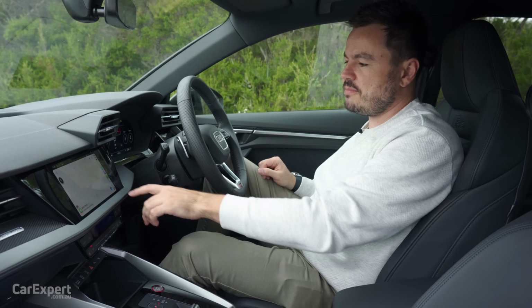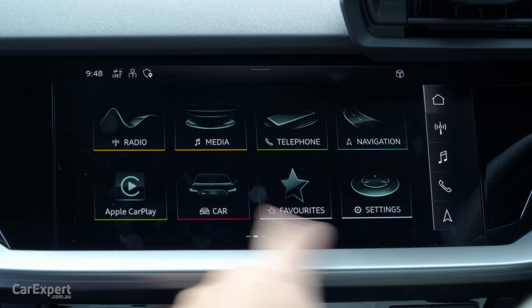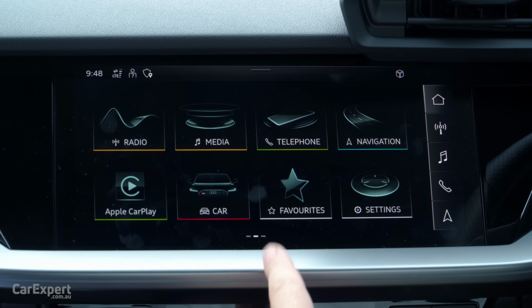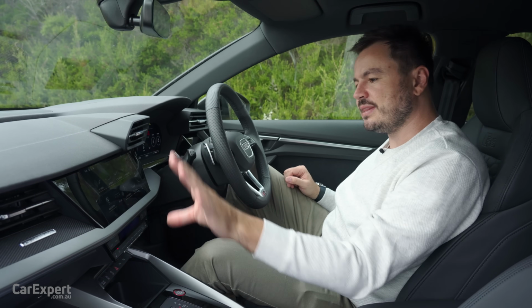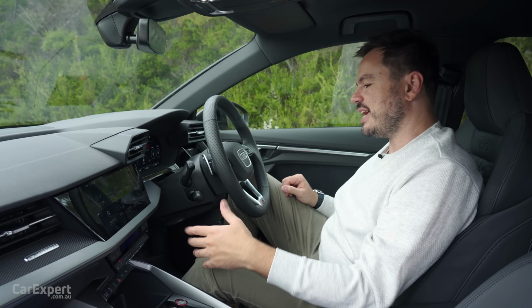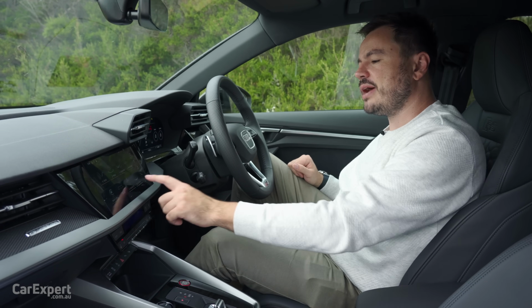So you have a 10.1-inch display here in the center of the cabin. Look, the display is fine. There's sort of no dramas with it. It's got the haptic feedback and stuff. But when I talk about the M2 and the A45, they both have significantly bigger screens and I guess newer, more innovative infotainment systems.